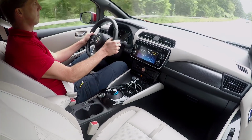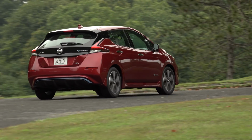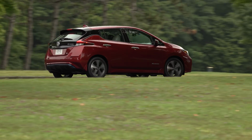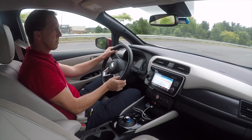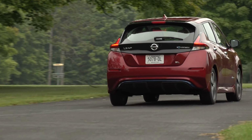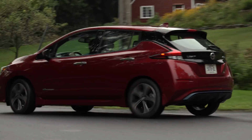It also delivers more performance. 147 horsepower is up 37%, and torque, the best part of the EV driving experience, is up 26% to 236 pound-feet. That means acceleration is livelier, and this LEAF, like all electrics, provides that instantaneous oomph that makes it sneaky quick in every driving situation. There's nothing quite like the smooth, quiet, immediate response of an electrically driven car.